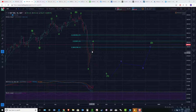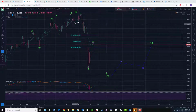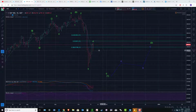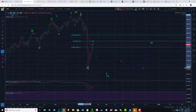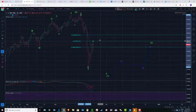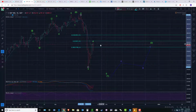Now we've had the requisite oversold bounce up in what I'm labeling as a wave 4. So we got a 1 down, 2 up, 3 down, now 4 up, complete or nearly complete. A Fibonacci retracement of this entire wave 3 from the origin of wave 2: we had the 382 retracement level and the 50%, the two common wave 4 levels.